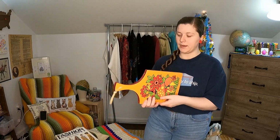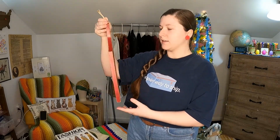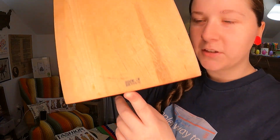I got this 1970s little mid-century modern mushroom flower bird print little tray type deal, little board. I've seen these hanging in kitchens. That's how I know them. They hang on the wall as more of an art piece than a usable item, but could not help myself. This is absolutely gorgeous. And I will probably keep this for personal use unless for some reason it's worth a lot of money. I just think it's so cute and it matches my favorite color aesthetic.